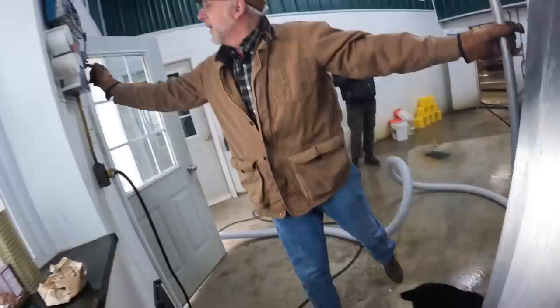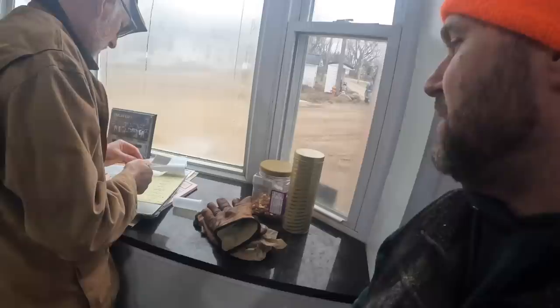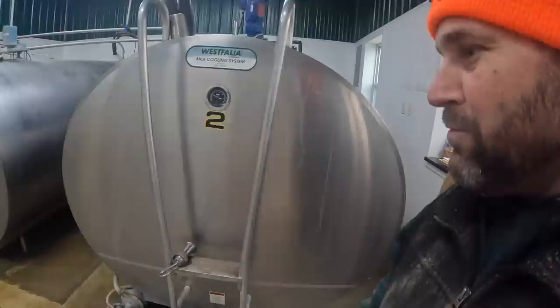So Dave just pulled the milk weight and the samples. How long have you been hauling our milk, Dave? Dad started picking it up in '79. What year is this? 2022? 2023. Yeah, that's a long time. 44 years. His dad started the milk route, and now Dave's still hauling milk.